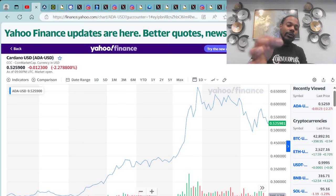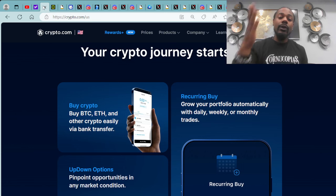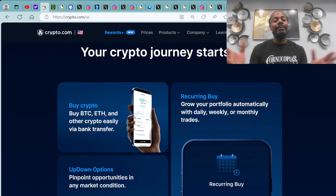Moving forward on this journey, here's the price point for ADA right now. You can jump in and purchase for around 53 cents. We are in the negative right now by 2.25%. Me personally, I purchased my ADA and other cryptocurrencies right here at crypto.com. As you can see in the web browser, your crypto journey starts here. You can buy crypto, do some recurring buys, up and down options, things of that nature. Once I purchased my ADA, I then immediately transferred over to a Cardano compatible wallet.